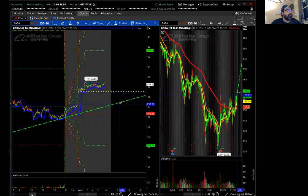But if it breaks down below that, I don't expect to see it drop below the 156. It would be a really good holding point. But if it did, you could see it drop all the way down to 153. Huge range of movement if things tend to fall off the face. I just don't see it happening.